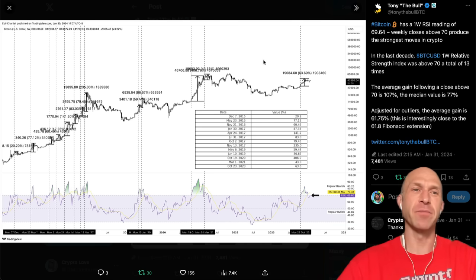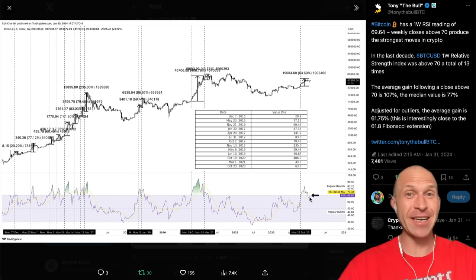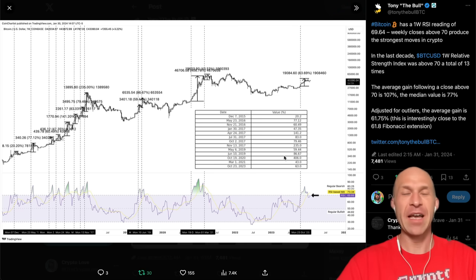If we take a look here, the weekly RSI for Bitcoin, each time that Bitcoin has a weekly RSI closing above 70, and right now it's at 69.64, well, each time in the last decade, there was on average 107% gains and a median value of 77% gains. So we are right there on the cusp, about to break above there. Should we break above there, on average, Bitcoin price would double, $80,000 Bitcoin.